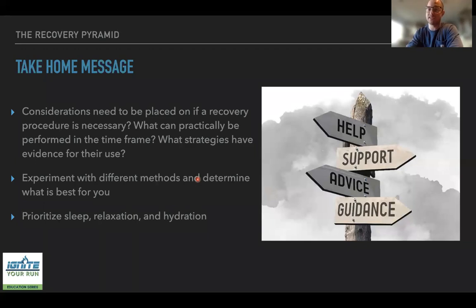You can't go wrong doing something, but is it always needed, depending on the intensity, depending on the timing of your workouts? What can practically be performed in the time frame, right? If you only have an hour between sessions for whatever reason, getting in doing the contrast therapy from cold to hot to cold to hot, doing all these things, right? Is that practical for you? Is it a nutritional strategy that you can grab on the way? Is it a hydration mix, water, electrolytes, or what have you?